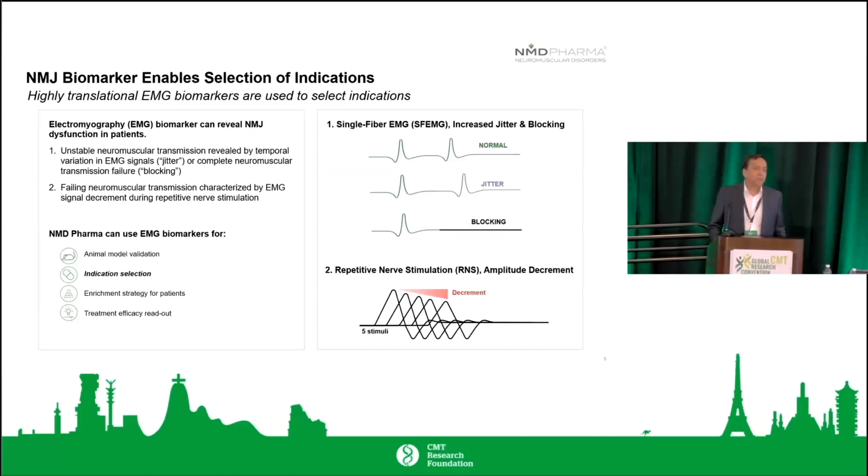And for that, what we have been doing is utilizing the electromyography biomarkers that have been quite translatable from what has been observed in the preclinical animal models that we have utilized to develop the compound into the clinic. As you know, and maybe even more familiar than I am, we have been utilizing repetitive nerve stimulation, and with that measuring the CMAP, the amplitude modulation that happens when you repeatedly stimulate the nerve and you measure the amplitude in the muscle. But also in the single fiber EMG, we can quantify the level of jitter, which is the delay between two impulses, or the block, which is the absence of the second impulse after the first impulse is stimulated artificially or voluntarily by the patient. And on that biomarker, we have been building our strategy about the neuromuscular diseases. Let me show you a bit about that.